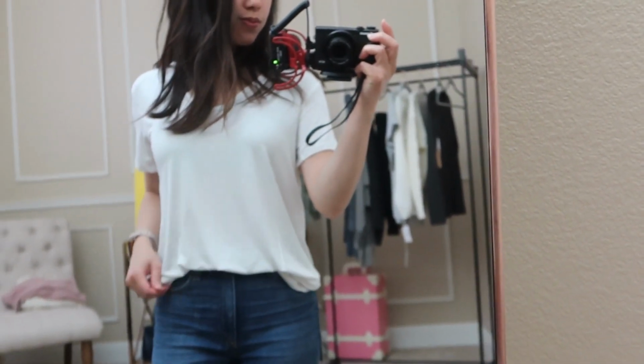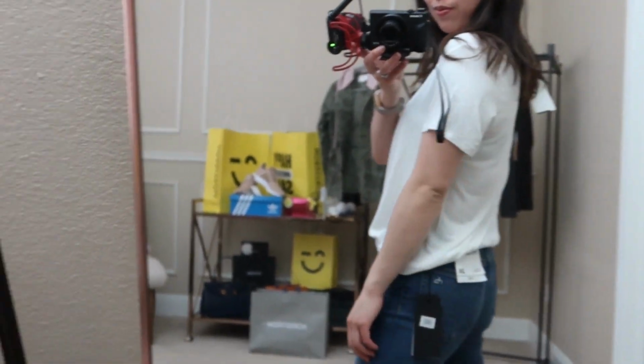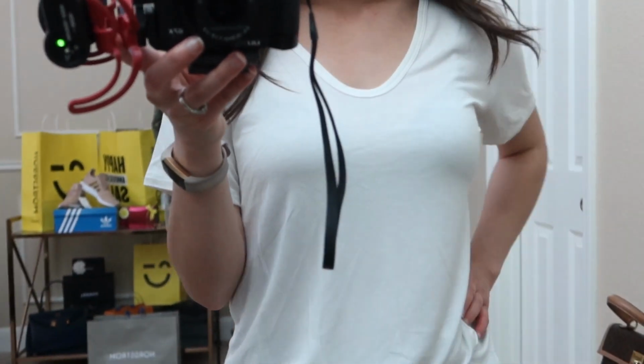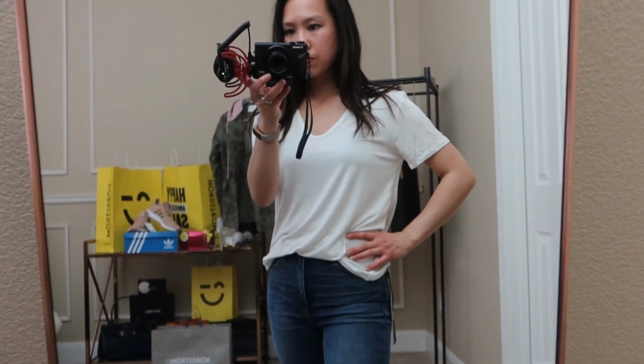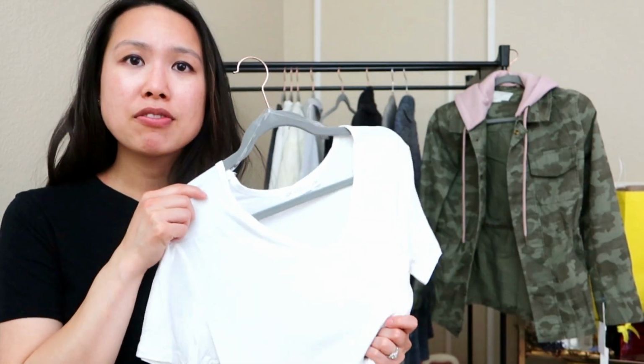It has a U-shaped neckline, which is really nice, and I was able to wear a nude bra with this and get away with it. It's not too see-through, and with white colored clothing you always have to be very careful with that. There's nothing like too much design. It's really a good basic, and I think for the price, which is I believe $15.90, it is a steal. So it comes in different colors.